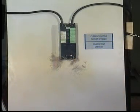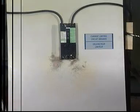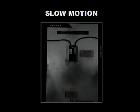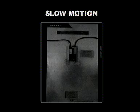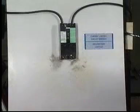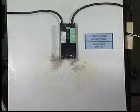The thermal impact on the small conductor is once again obvious. Again in slow motion. Although the energy may have been reduced with the current-limiting breaker, the let-through energy was still greater than the withstandability of the conductor.